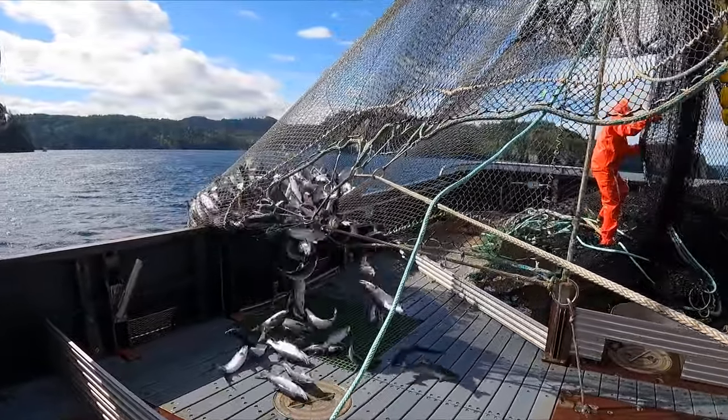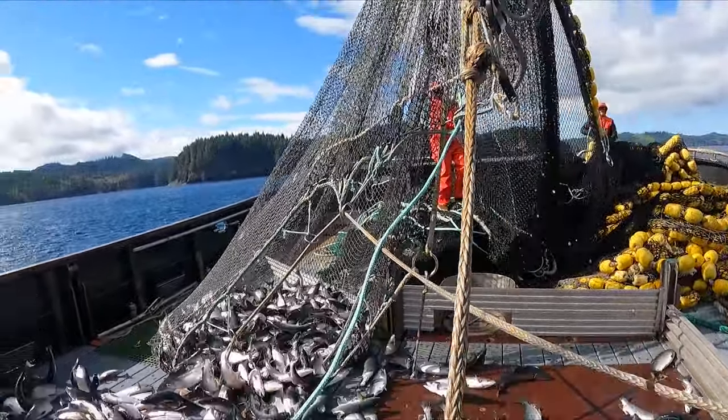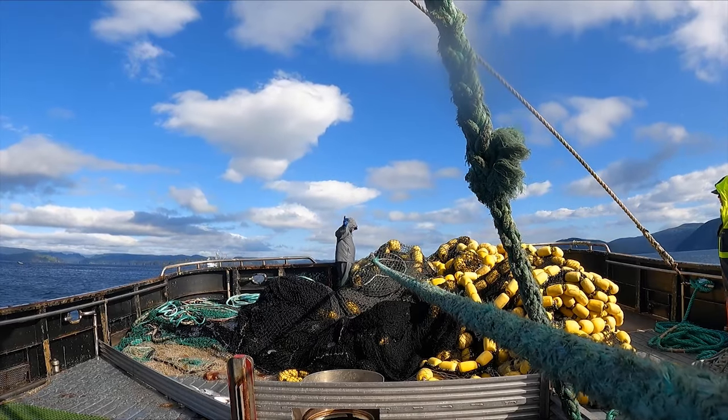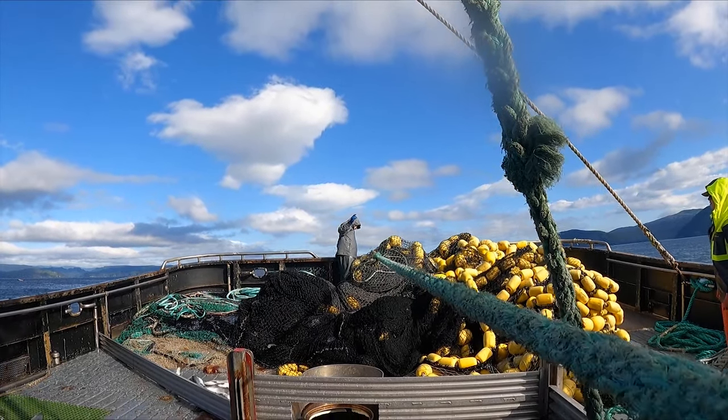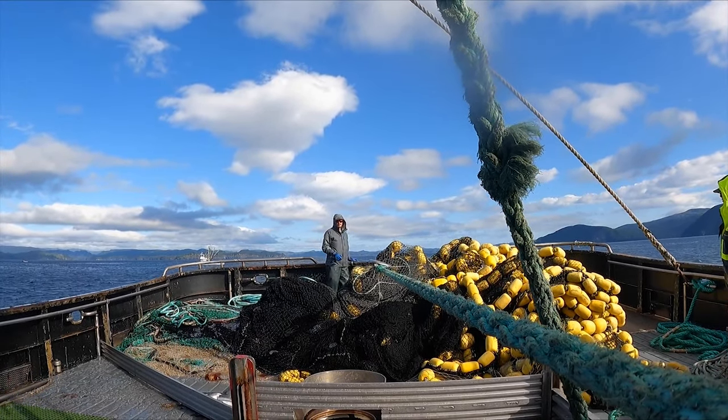Ideally, what you're left with is a big bag of fish, which can then be lifted or pumped into the fish hold. After all the fish is loaded, the end of your net is hauled on board, organized, and reattached to the skiff for the next set.